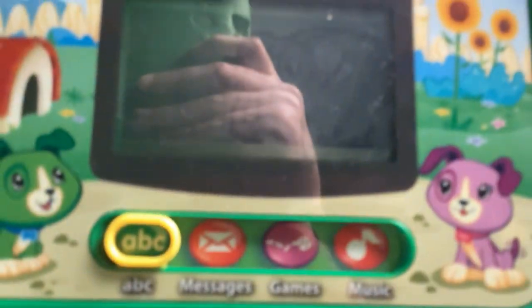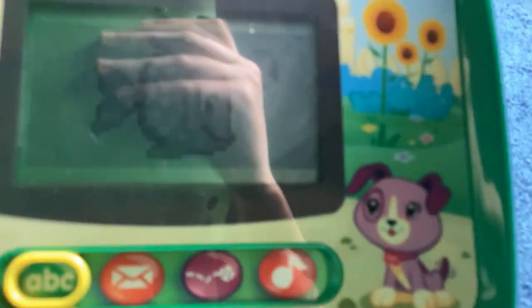E says E. Elephant. Let's get on with E. E says E. Elephant. Oh, no. Not E, F says F. Fish. Sorry, I was making a mistake. All right, now let's get on with G. G says G. Goat. Yeah, it looks like a goat.